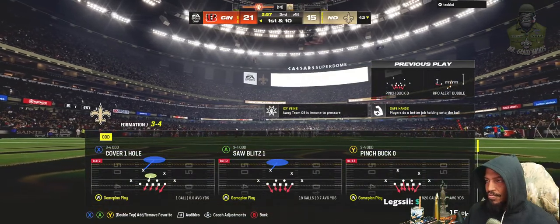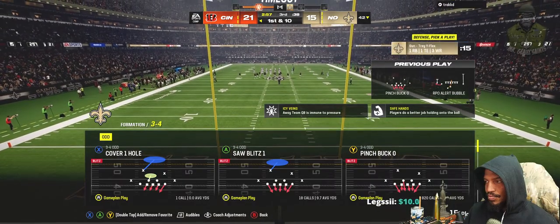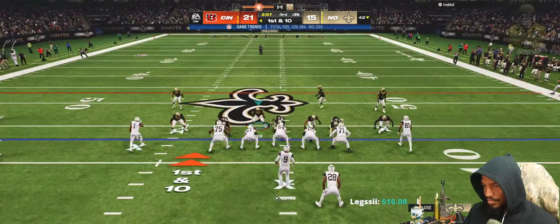Now with just 1 second showing on the play clock, we're going to get a timeout. It's just their first, so two remaining as they burn one here in this third quarter.